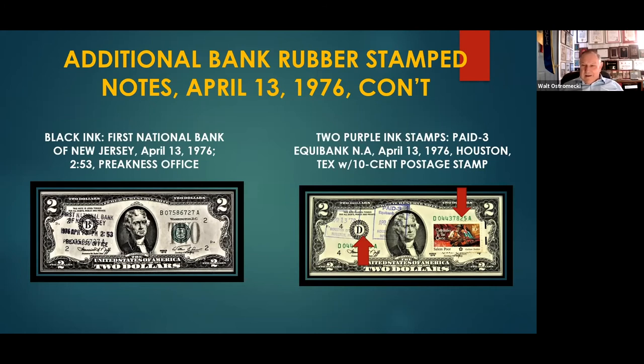And here on the right side, we've got two in purple stamps, Equi Bank, N.A., in Texas. Now, it's interesting that this particular individual put a postage stamp on it, yet none of those two purple bank stamps are on that particular note.